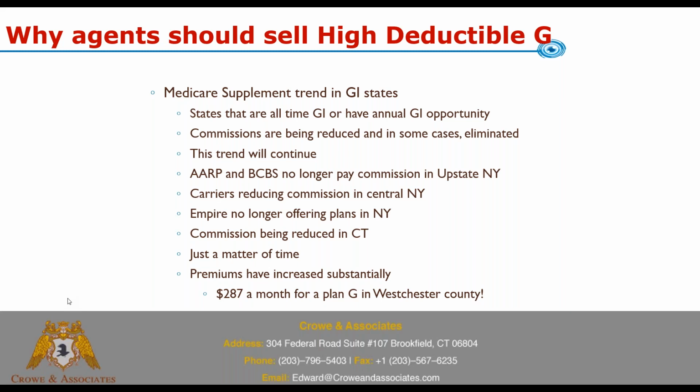They have an annual opportunity. The other thing is premiums have increased substantially. If you look at Westchester County, New York, a Plan G is about $287. It's getting crazy. In the city proper, it's even more than that. So it's gotten really expensive.